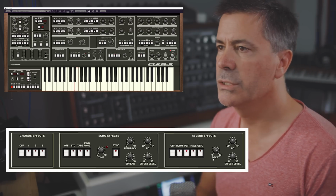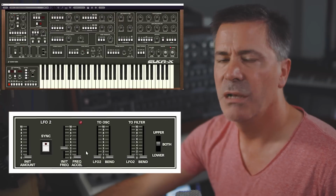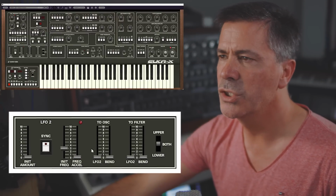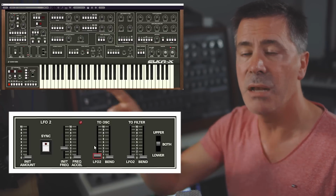Okay, let's get on to LFO number 2. So when I look at this LFO 2 section here, it does look a little bit odd to me, because we've got these sliders, whereas everywhere else on the front panel, it's very consistent. We've got rotary dials and buttons.